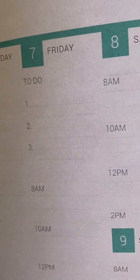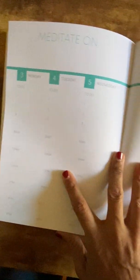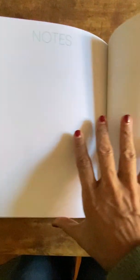Okay? And that's it. That is a run through the Haitian Gloria Entrepreneurial Planner that is not just for a small business person, it's for anyone who has goals.